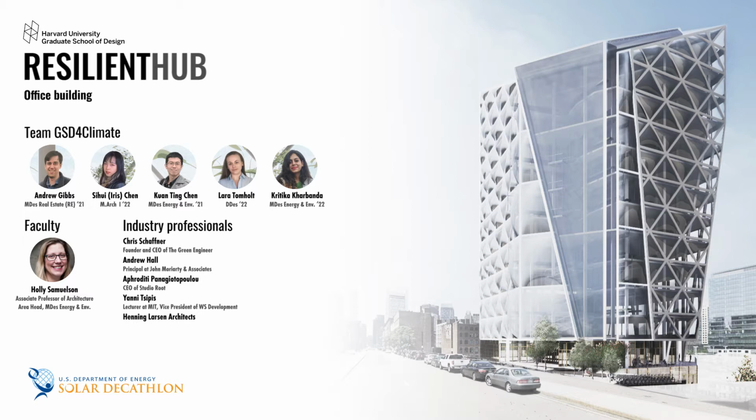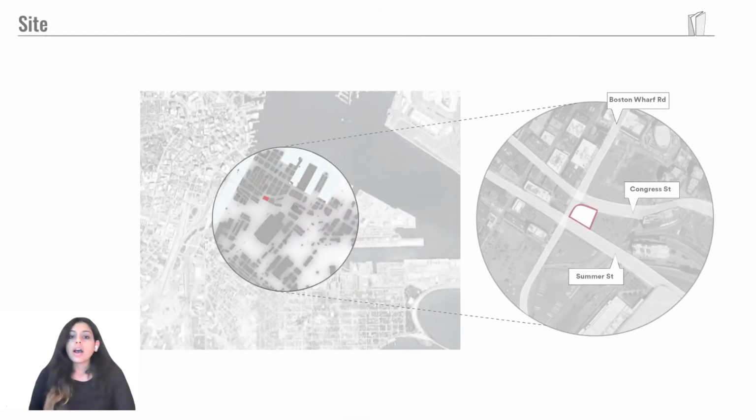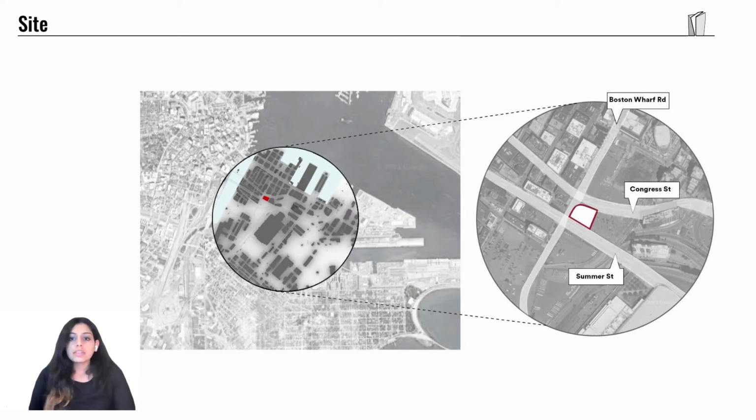Now we present to you our design proposal, the Resilient Hub. Resilient Hub, as the name suggests, is a resilient and highly sustainable office building. Our project is located in the dynamic Seaport district of Boston, Massachusetts.